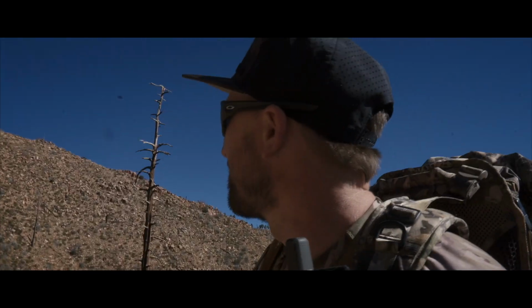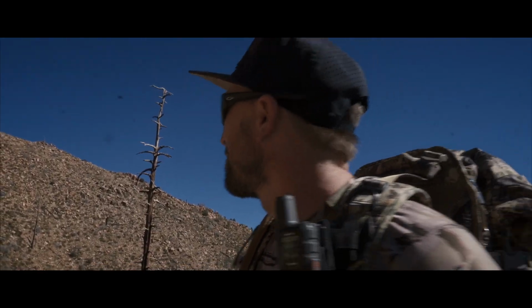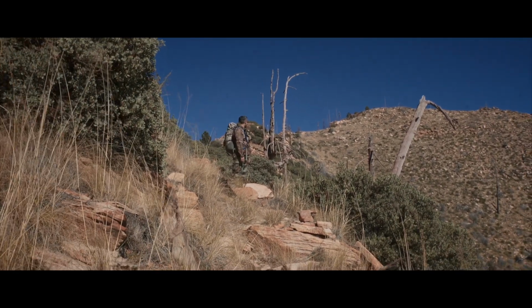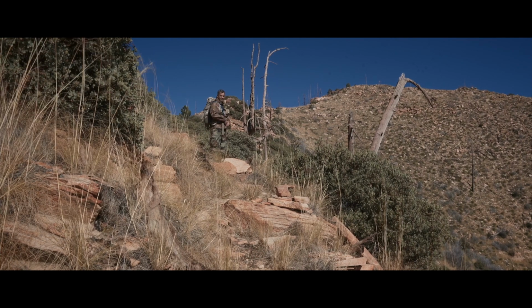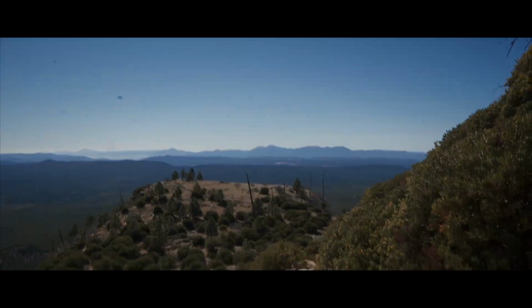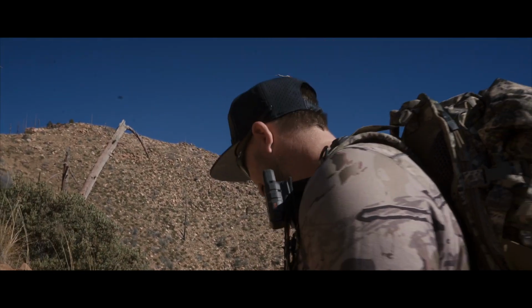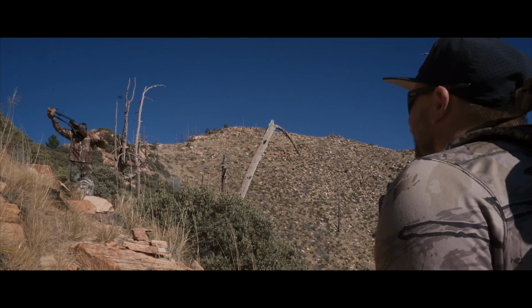Absolutely, the switchbacks are always easier. But there's not a switchback till you get to the last 100 feet. Yeah, 'cause it's just straight up. No big deal. This is like one of 20 breaks I'm taking. I'm good with that. I'm gonna take off my coat.